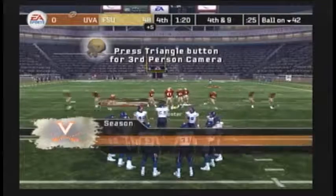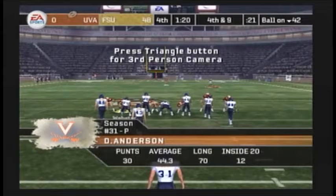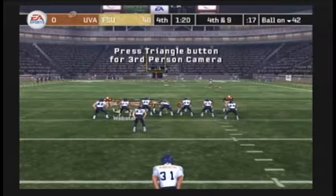I'm sure he appreciates that yo. Great job of mixing up the coverage and putting his players in a spot to make a play. And they're smart enough to know the situation and to just knock it down.